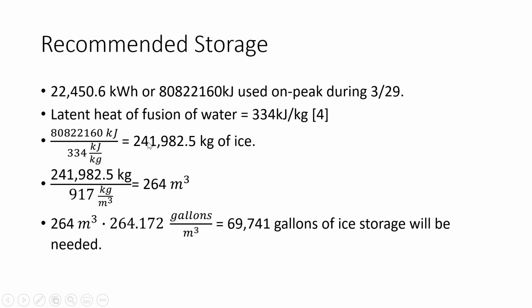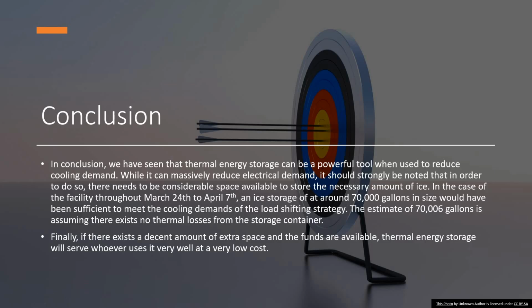We're going to take that total amount of energy and divide it by the latent heat of fusion of ice. It's going to give us that number right there of ice that we need. We're going to take the density of ice, and then we're going to get that volume. We're going to multiply that volume by a conversion factor to gallons, because a lot of people like to use gallons in this industry. We're going to get about 70,000 gallons that we're going to need, which not everywhere may be able to have 70,000 gallons of ice, but it is what it is.